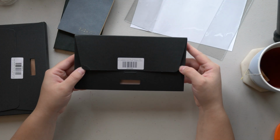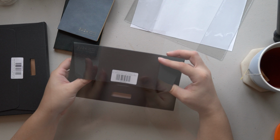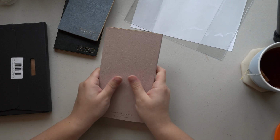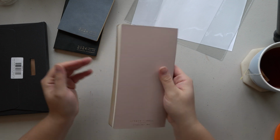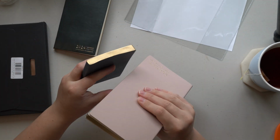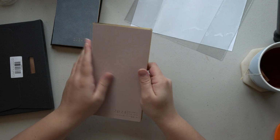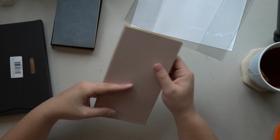The next size that I got here is the N1 Horizontal Compact in Quartz with the gold. This is the most comparable to the TN standard size, and the feeling of this cover is wonderful. This one's nice and floppy. Like this one's floppy too, but I feel like there's a different floppiness to this. So we had like pebbly with the mist, very smooth with the forest, and then the quartz cover is almost like a, I don't know how to describe the feeling of this.